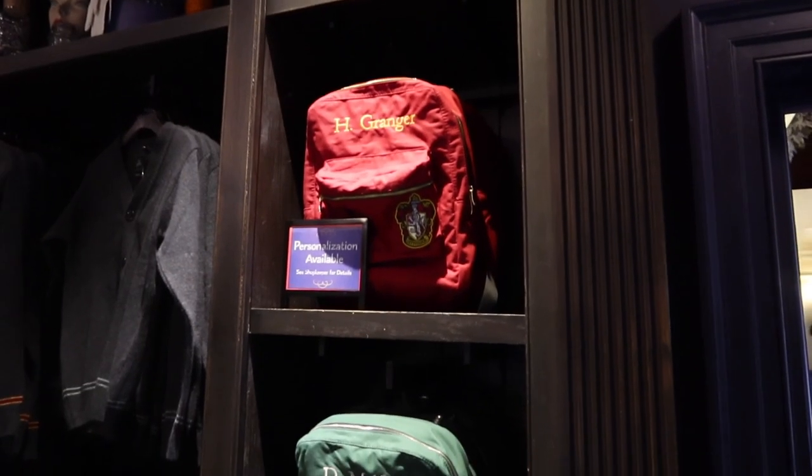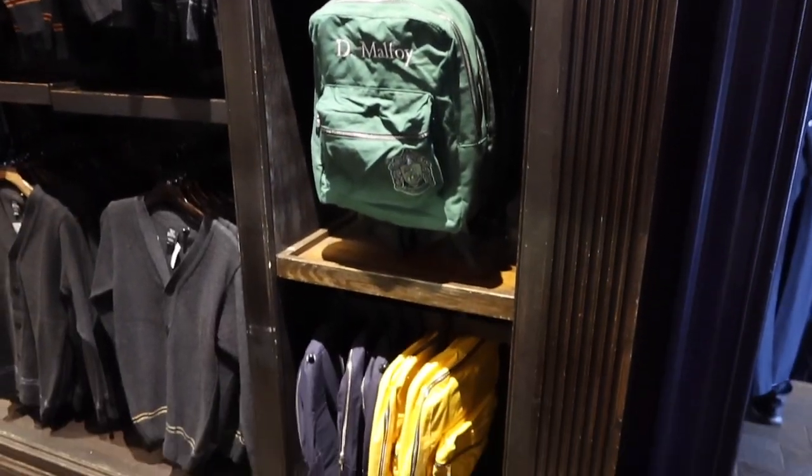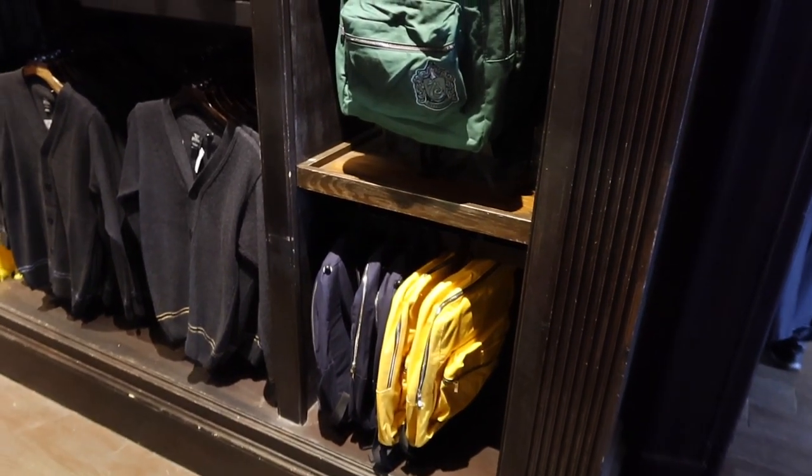Oh, these are adorable. Look at all the bags personalized too. I feel like I might have to get my kids one of these. And of course they have all four house colors. Okay, now we're closed. We've got our wands.